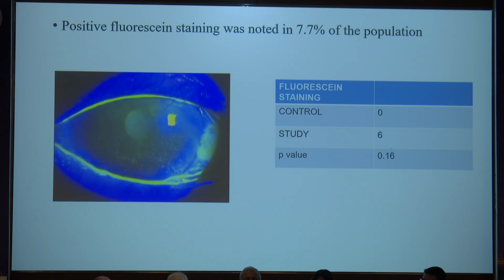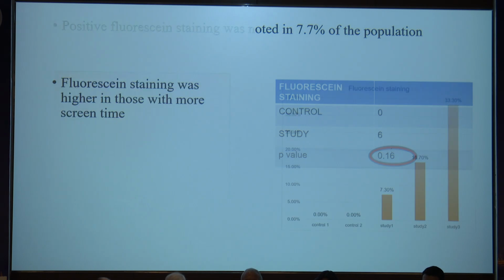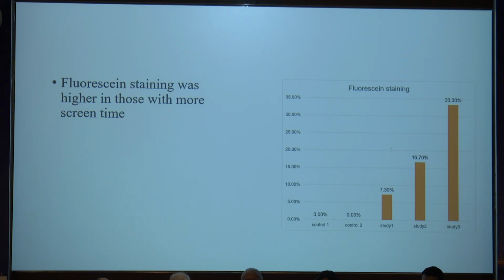Next, coming to the positive fluorescent staining test, this was noted in 7.7% of the population. However, this was not significant. But fluorescent staining was higher in those with more screen time.